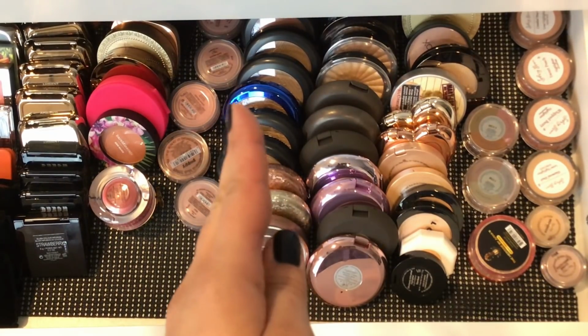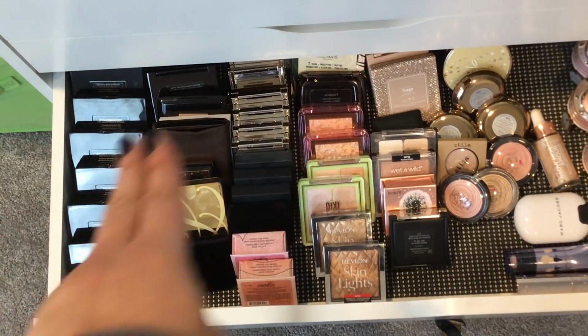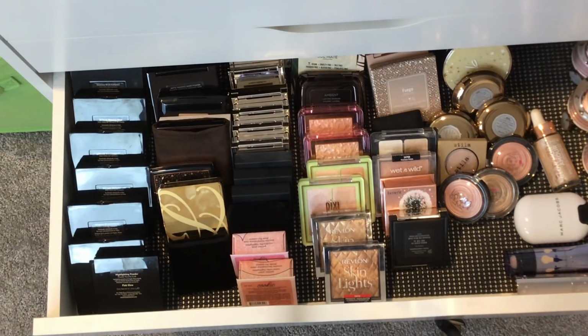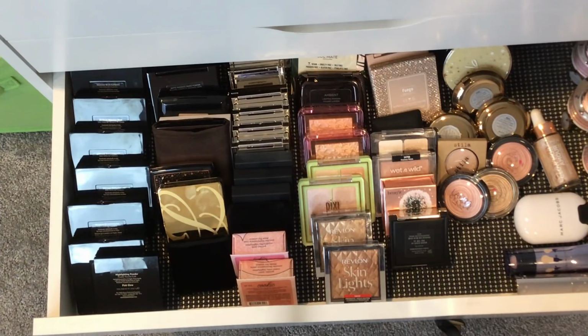So from highlighters, I have here, moving over in this drawer, and then I have this drawer full of highlighters. So you guys, highlighters. Here's another category where it went up big time. I started out the year, or in June, I had 129 highlighters. And then as of now, I have 143. I went up by 14, again, because of PR and because of Christmas gifts.